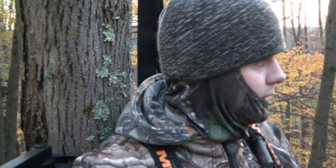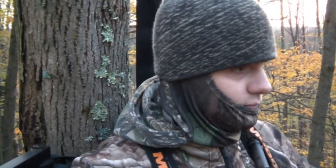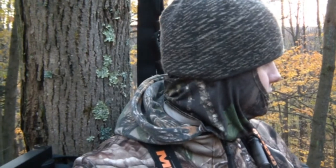I think I went in. Oh, I see my arrow laying there. I think I hit her far shoulder. The arrow popped right back out. It might even have gone all the way through because it looks like there's blood all the way up to the white by the fletchings. But it is early, so we're going to sit here out here for a while.